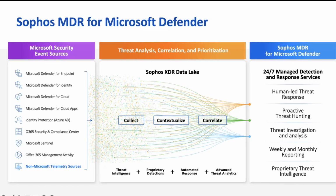Now, I want to spend a bit of time talking about Microsoft. They were all over the previous slides. I want to break this down a little bit further. So many organizations are starting to utilize this Microsoft security portfolio. So we really wanted to ensure that we can provide a service that is tailored to customers in that situation.